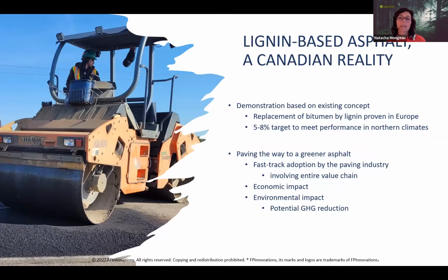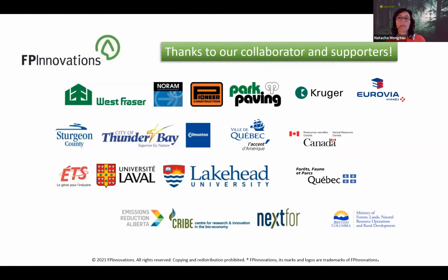The project is being conducted with participants along the entire value chain to get an early buy-in by the industry, from lignin producers to road constructors and clients. By involving local producers and municipalities, we'll be able to obtain all information that is required by the industry to quickly adopt the new product. The producers will have had a chance to manipulate it and verify its workability under real commercial conditions.